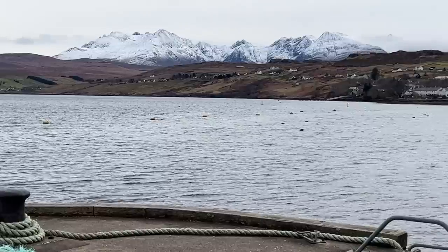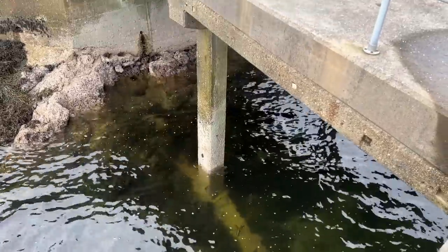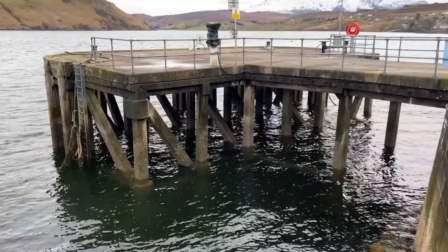Just stopped at this pier in Carbost. I wanted to check it out because I could fish here potentially. I read something online about it. It says it's fairly good, so I'll give it a go. Also, check out this for a background. Looks fairly deep, which is good. I'm going to come fishing here, definitely. This is ace.